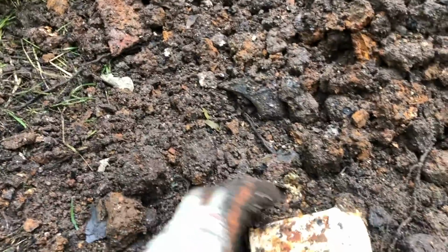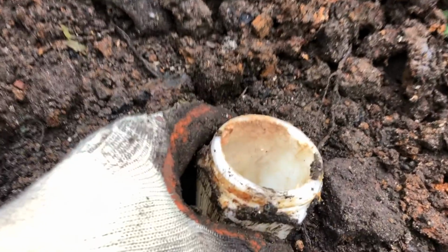Ooh, interesting. Wasn't sure if that was a cream pot actually. It's actually one of those like Pond's cold cream, with a screw cap. Still got the remains of it inside, look. There it goes. There you go. Right, time for lunch.